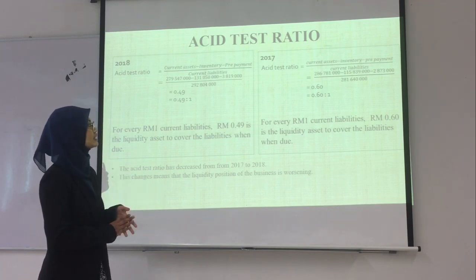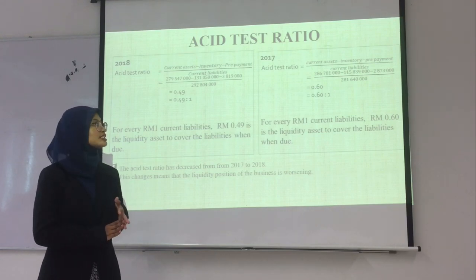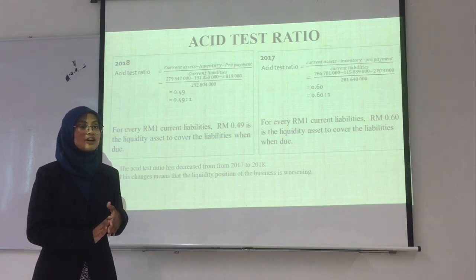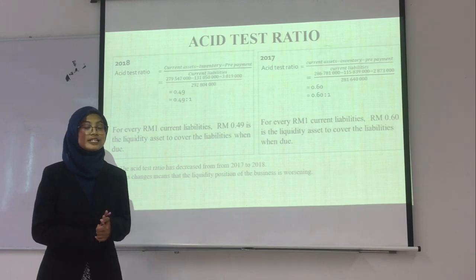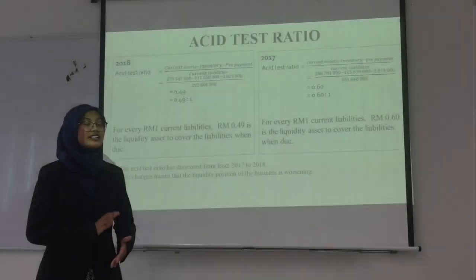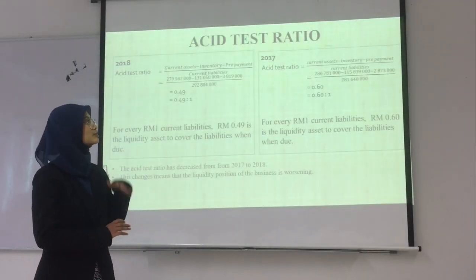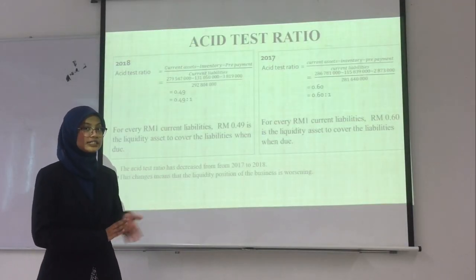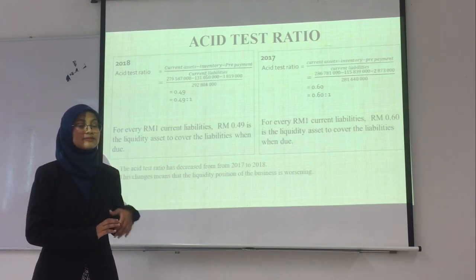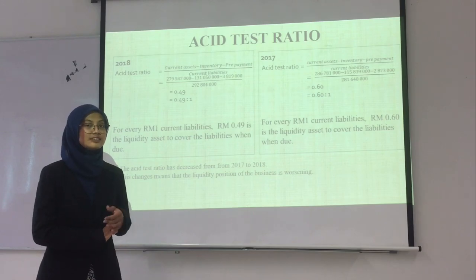For 2017, the asset test ratio is 0.60. This shows that for every 1 ringgit of current liabilities, the company has 60 cents of liquid assets to repay the liabilities when they are due. The asset test ratio has decreased from 2017 to 2018. This change means the liquidity position of the company is worsening.